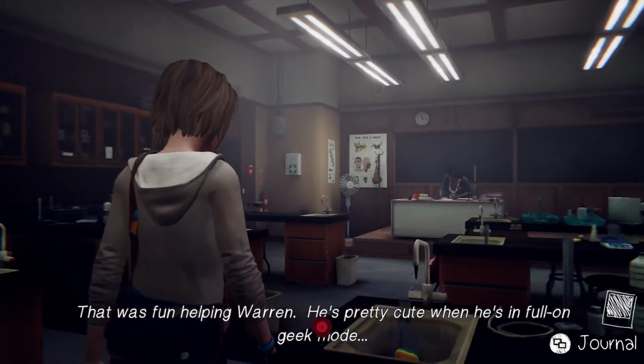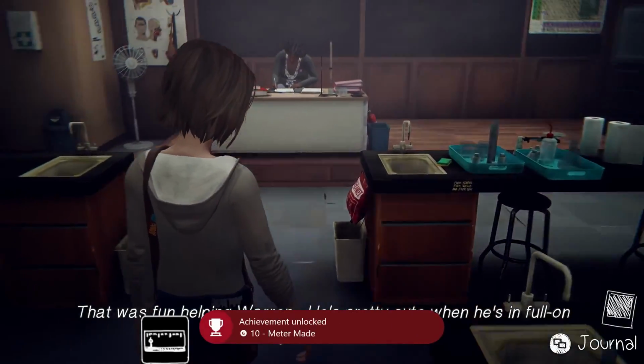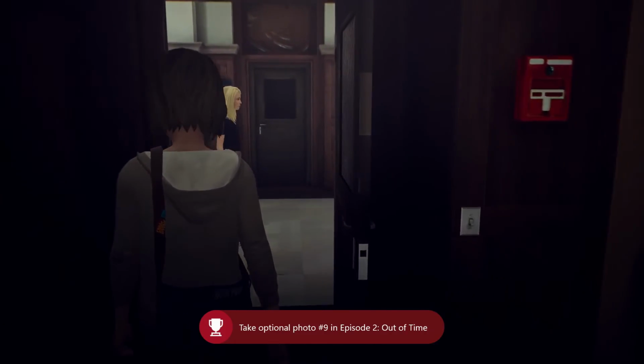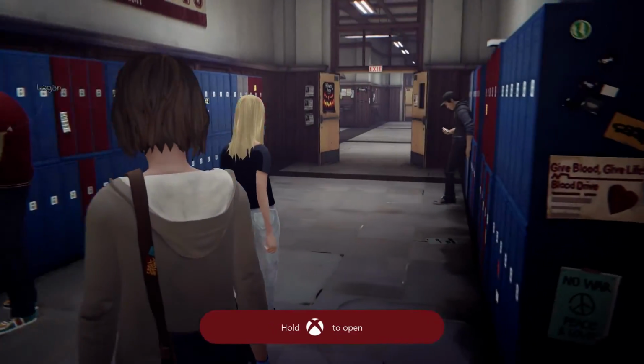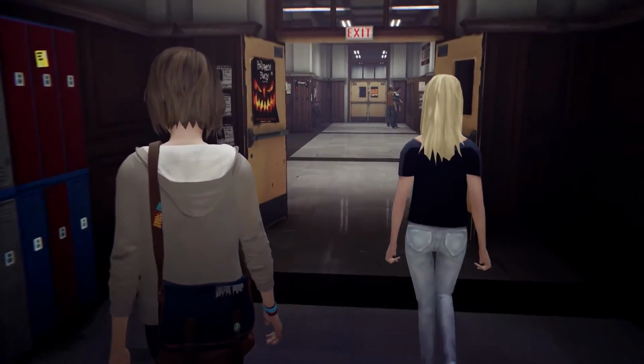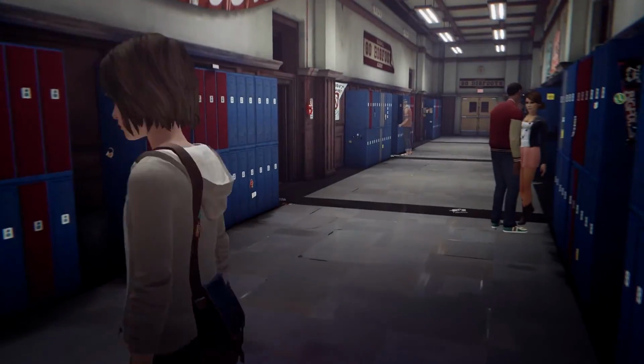That was fun helping Warren. Exit the classroom and then head up and enter the classroom on the right. To get the final optional photograph in the chapter, after you speak to the teacher, go straight ahead and there will be a student looking out of the window. Go up behind her and take the photo.